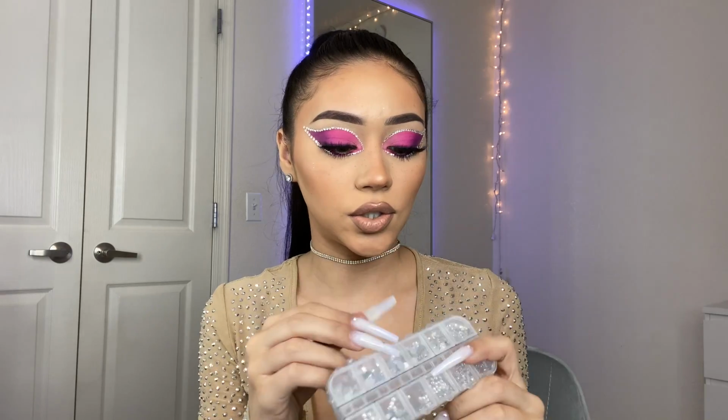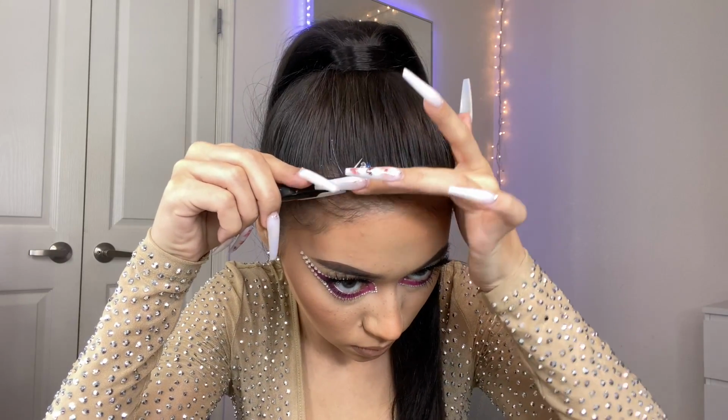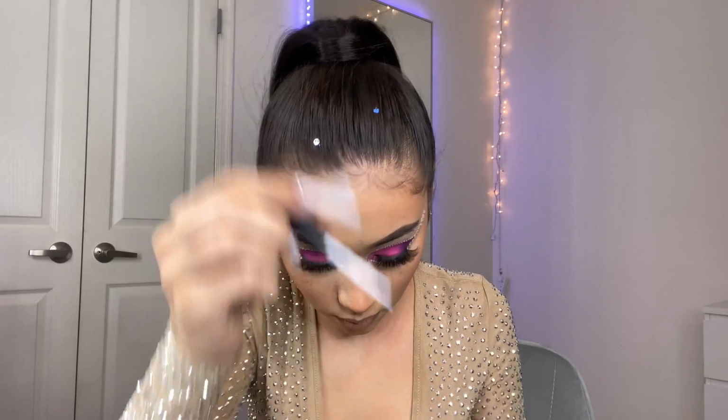So I'm gonna go ahead and do the little gem on the hair thing. I'm gonna be using some of the bigger gems because obviously they're going in my hair. I don't want to lose them, but I'm gonna do the same thing that I did with my gems on my eyes, except I'm just not gonna put as many, but I'm gonna use the same glue, which is lash glue. This is gonna be a pain to get out of my hair. I realize that now. I'm gonna do some smaller ones and I'm gonna put those a little bit more towards the hairline.